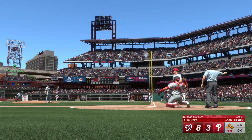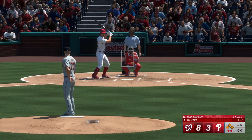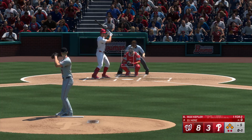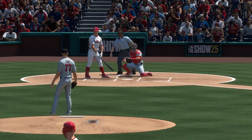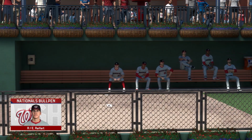Kepler in the box now. No balls and a strike. Tough situation right here. So important as a pitcher to get ahead in the count as he did right there. Here's the 0-1. And a curve misses outside. Action in the pen down there. A right-hander appears to be getting loose.